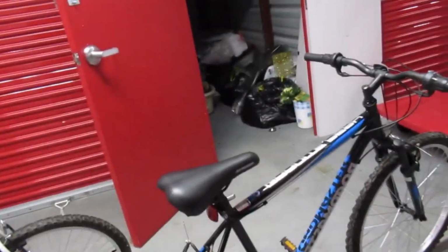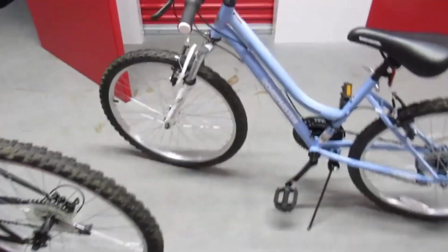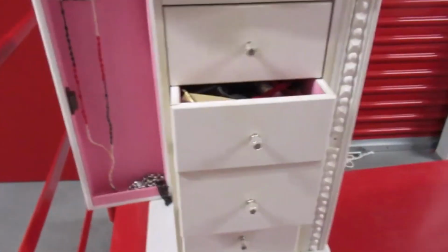Here, I want to show you first. Look at these two Roadmasters. This unit only cost me 80 bucks. Did you notice anything? A big, tall jewelry box.